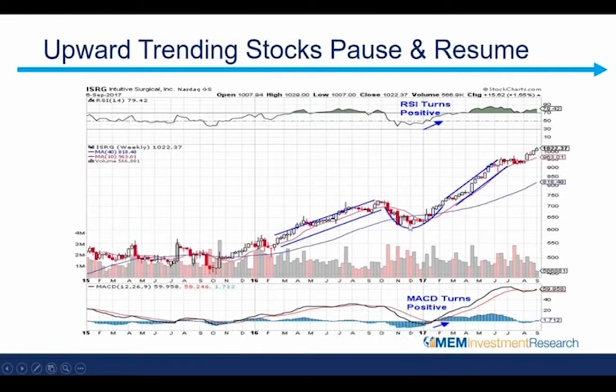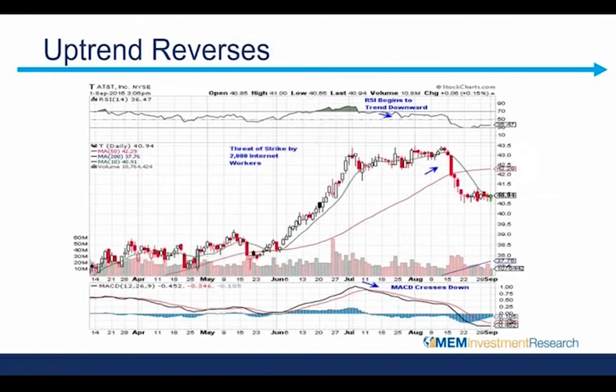This is again that saucer base. The stock breaks out of that saucer base on volume and goes on into another uptrend, and we're marrying that with the RSI and that MACD. And then here's an uptrend reversal. So just as important as it is to find and enter these uptrends, you want to make sure that you exit your stock in a timely manner so you don't lose money.